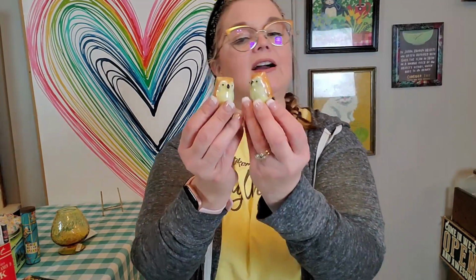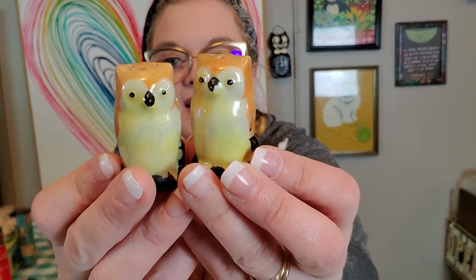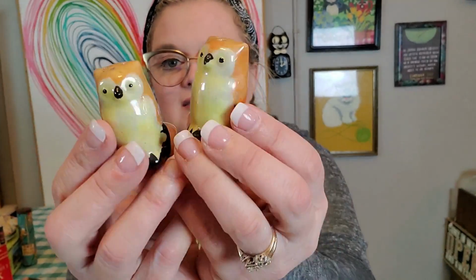Okay, I did get these. These are just adorable little nuggets. These are little luster owls. They're orange and black. And again, this is something that I might just tuck away. I have an area where I'll put things that are seasonal, and I will bring these out during Halloween. I'll probably be able to get a little bit more money out of them, selling them at Halloween time. They're just cute little nuggies. I like those little salt and pepper shakers.